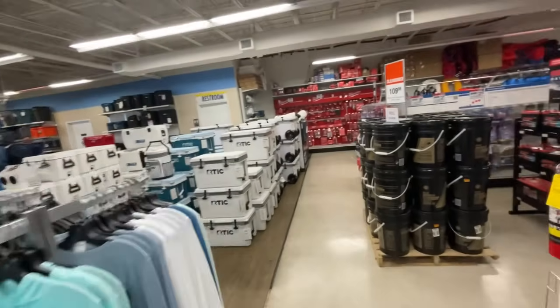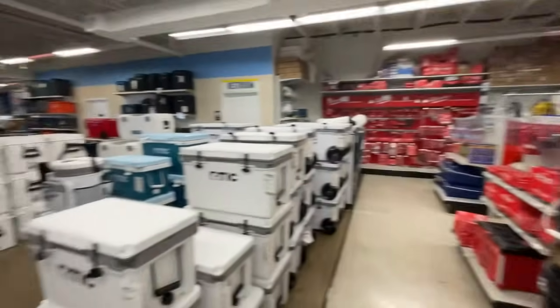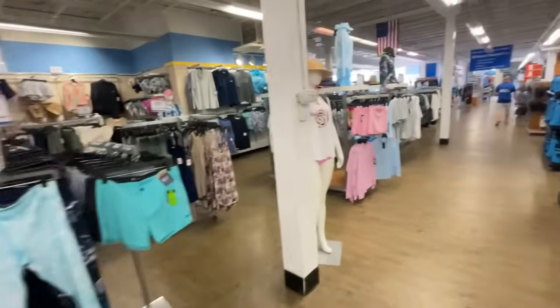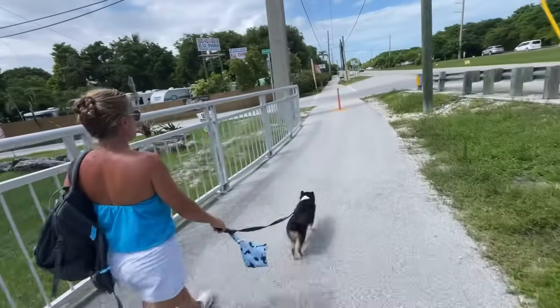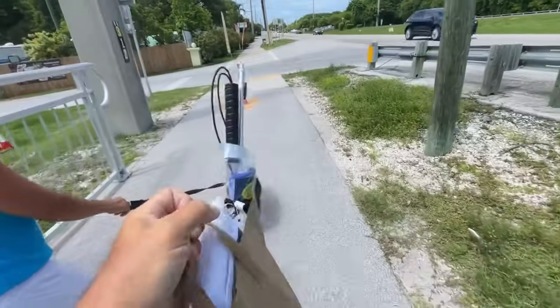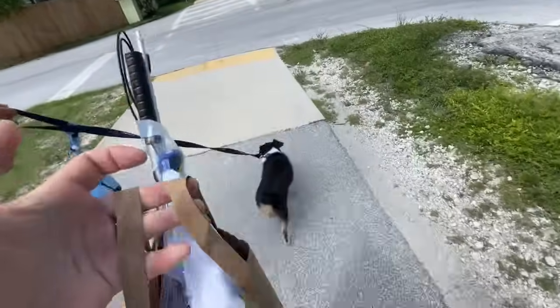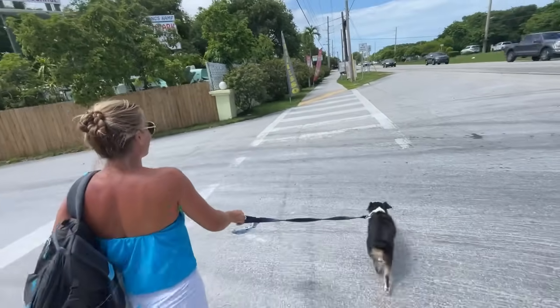Always something we need at West Marine. West Marine Key Largo is like the best West Marine I've ever been in my life. All right, walking back from West Marine. Got my bag full of goodies. We got a tickle stick for our lobster hunting and a net. And I got flippers to chase them.